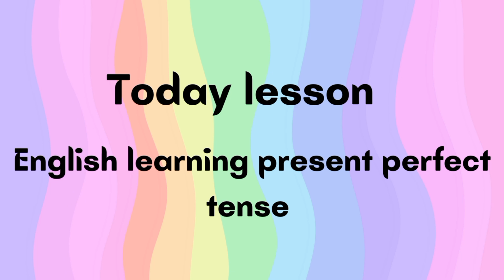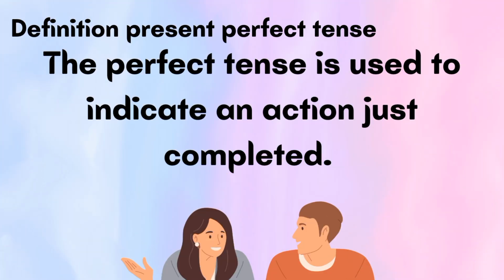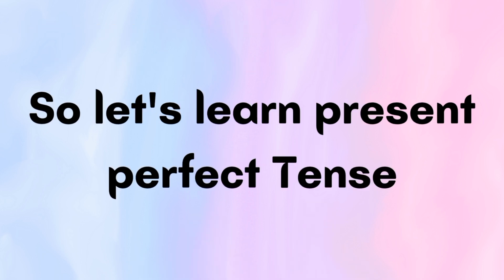Today's lesson is English learning present perfect tense. Definition: present perfect tense. The perfect tense is used to indicate an action just completed. So let's learn present perfect tense.